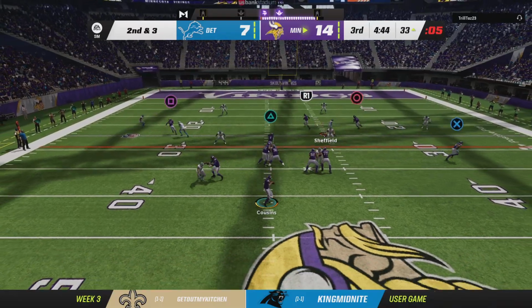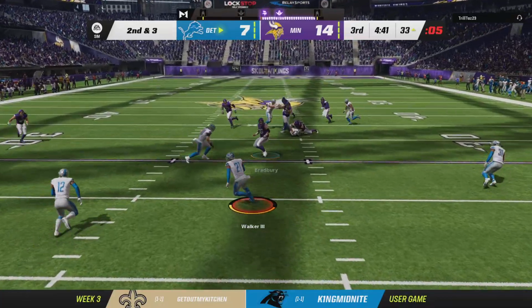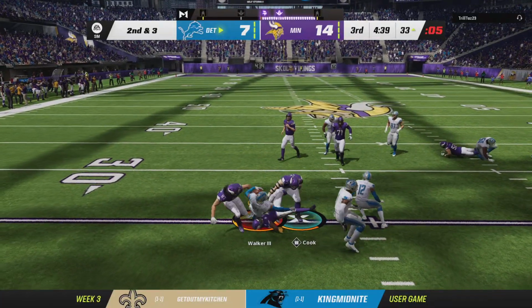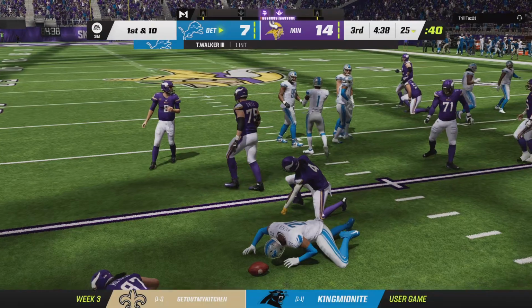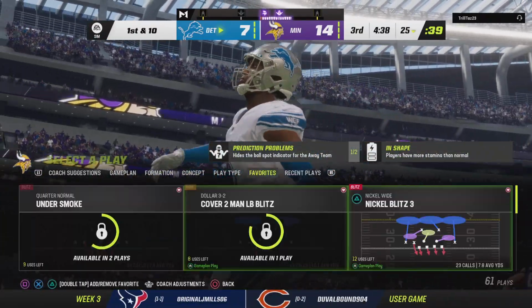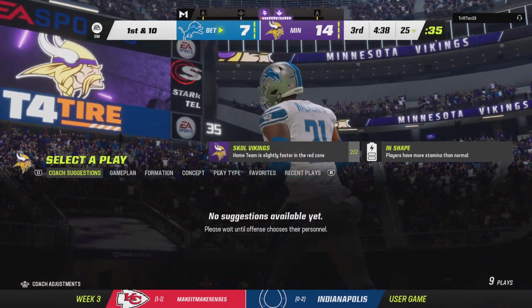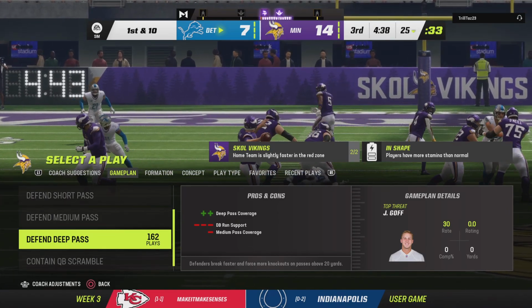Throwing again on second down. Cousins. He rifles one that's intercepted. Picked by Tracy Walker. And the Lions are going to take over once again at their own 25-yard line. The one side gets an interception, but their defense comes on the field and picks them right back up by getting a pick of their own.